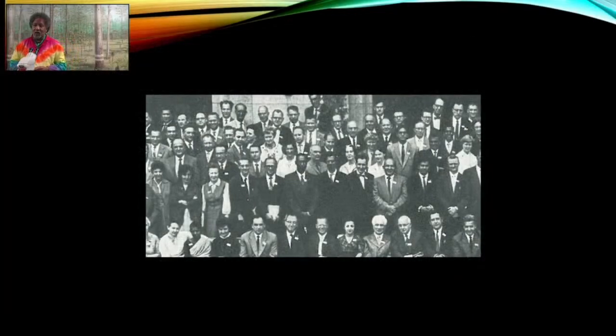Interesting picture here, which might be a little difficult, but this picture is from 1961. It's in Czechoslovakia, in Europe. The first international gathering of protozoologists, meaning those scientists who study protozoa, these microscopic organisms. The first international meeting took place there, and there were over 100 scientists there.